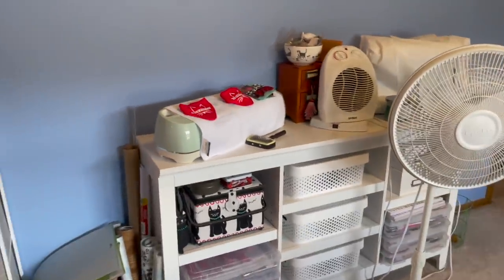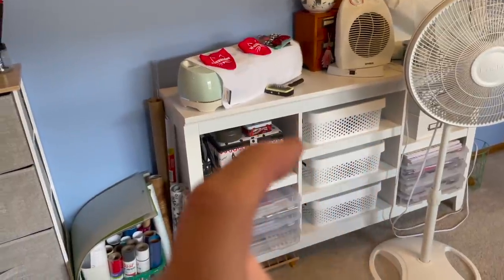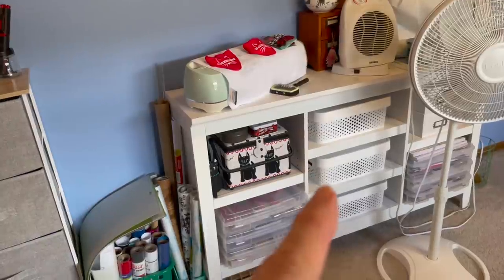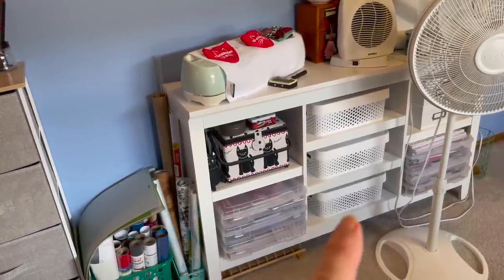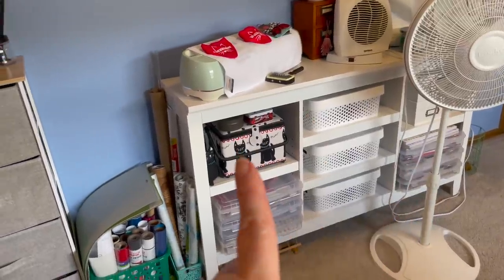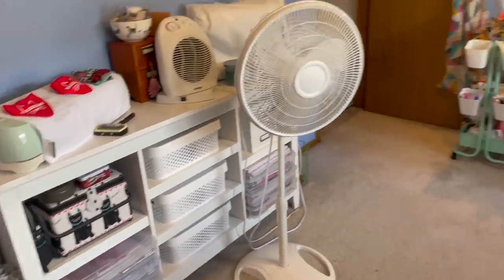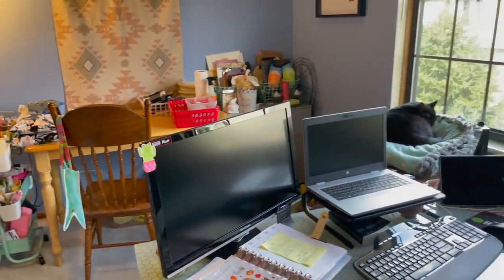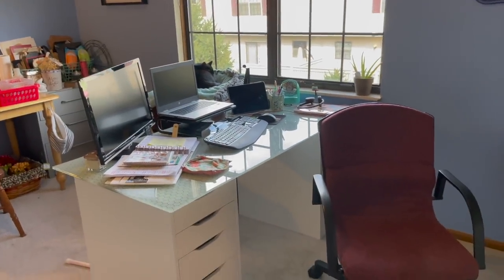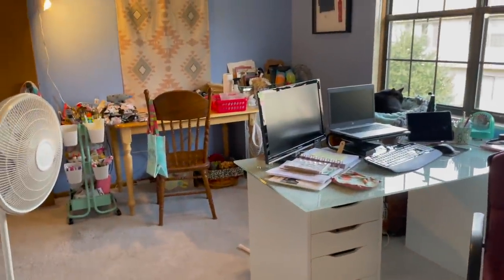A fan because it's hot up here, but there's my Cricut, my sewing machine, and this one I think is my laminator. This is knitting supplies, and that's plugs. These are all stickers. That's all scrapbook paper, my sewing kit, and then over here is a little bit of ribbon. So that's it. This is my workspace that I try to keep the mess up here. Work mess and craft mess. And there's my planner I use every day.